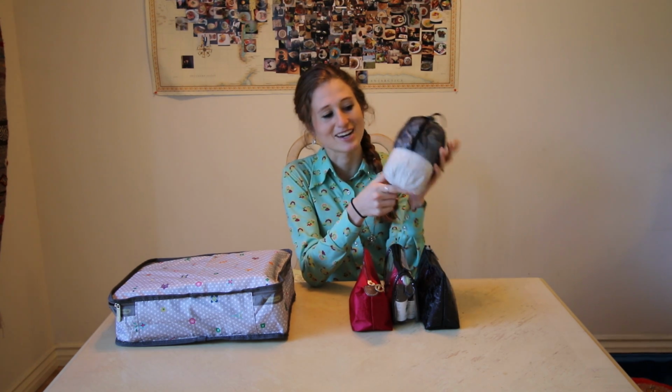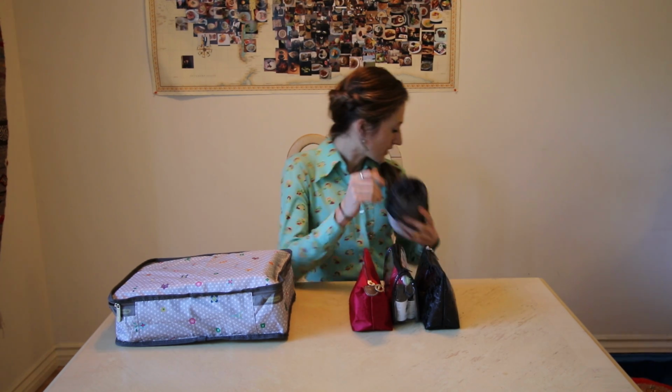And this is another essential item that you don't want to forget. It's a rain jacket. Yeah, we're going to the desert, but it might rain. You never want to leave without this.